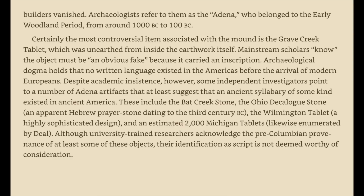Before that, continuing, it says, despite academic insistence, however, some independent investigators point to a number of Adena artifacts that at least suggest that an ancient syllabary of some kind existed in ancient America. These include the Bat Creek stone, the Ohio Decalogue stone, an apparent Hebrew prayer stone dating to the 3rd century BC, the Wilmington tablet, a highly sophisticated design, and an estimated 2,000 Michigan tablets. All right? We're going to be getting into that more and more, likewise enumerated by Deal.